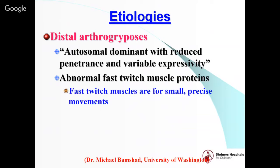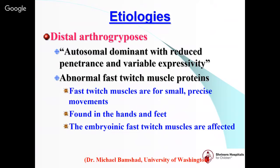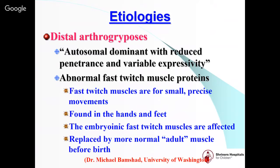And so the fast twitch muscles are primarily found in the hands and feet. And there's a type of fast twitch muscle that is only there very early on in pregnancy and then is replaced by more mature fast twitch muscle that you're actually born with. So if there's something wrong with that embryologic fast twitch muscle, it's the one that stops the joints from moving well, and then you end up with the contractures, even though the muscle afterwards is working pretty well.